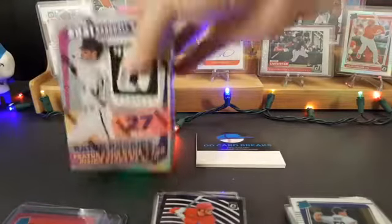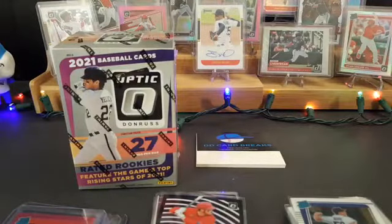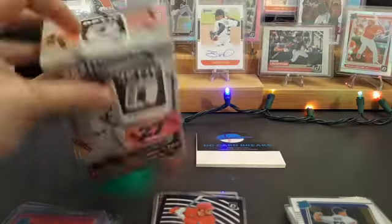All right. Blaster number two. Same song and dance here. We'll have six regular four-card packs and then the three-card bonus pack.